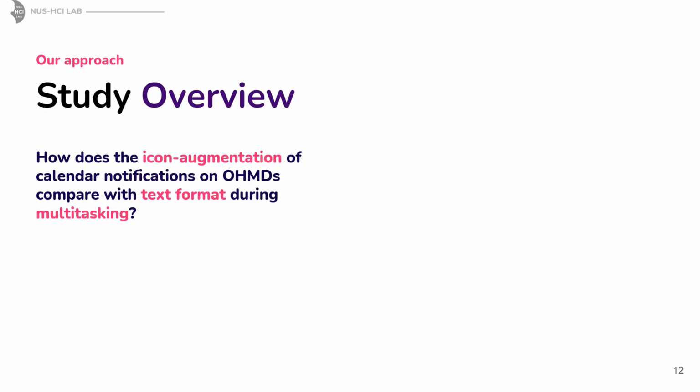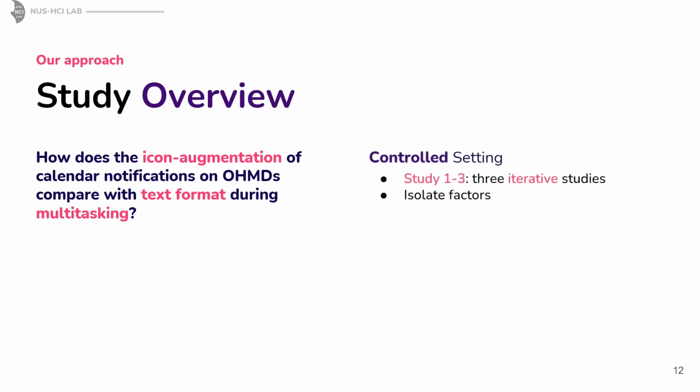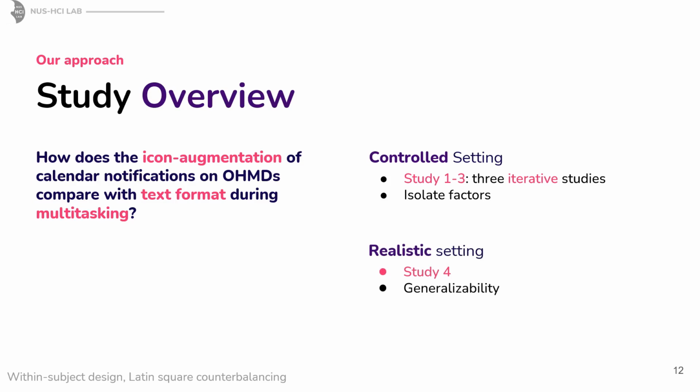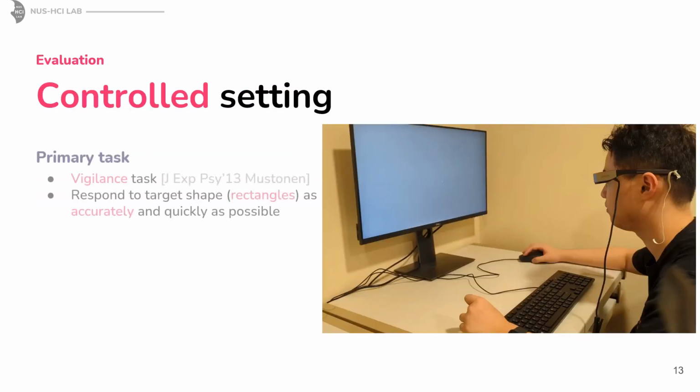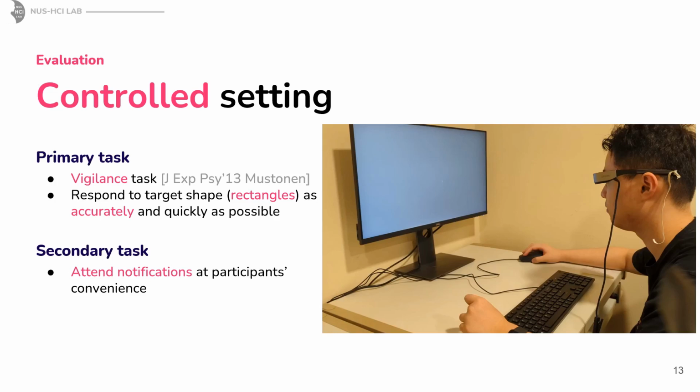We conducted three iterative studies in a controlled setting to isolate the factors affecting the effectiveness of pictograms. Furthermore, a fourth study was conducted in a realistic setting to confirm the generalizability of our results. In the controlled setting, we selected a vigilance test as the primary task to measure sustained attention, while attending to notifications was the secondary task.